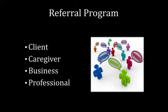So we give them a portion of that $500 for the first 4 weeks that the client receives services. Depending upon the amount of services they get would determine the amount of money that we give them per week based on their referral.